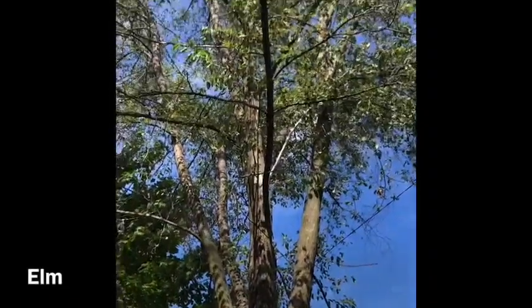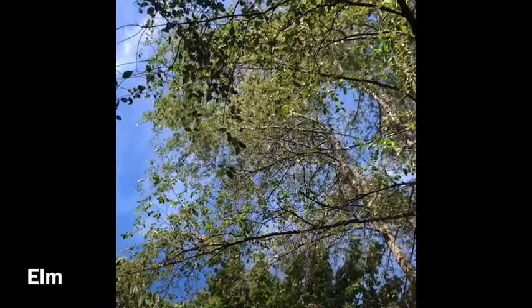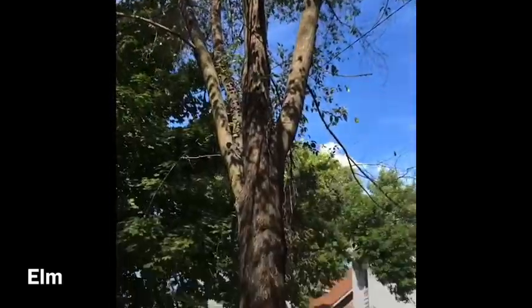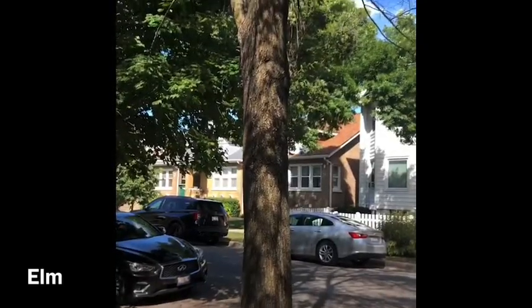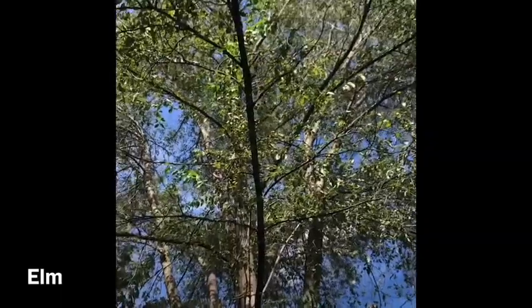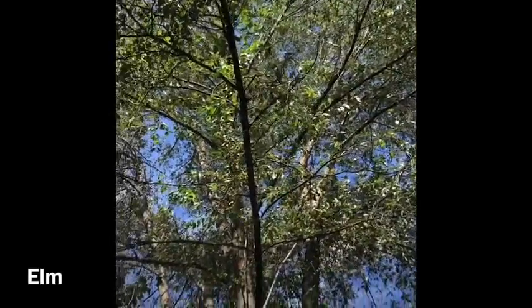Here's an elm. Elms have little bitty leaves. They're not leaflets, but they're just little leaves. We lost a lot of elms in the city because of Dutch elm disease. There are new varieties that are being planted that are resilient to the disease. This one's not doing so great, but this is an elm. They have little leaves.